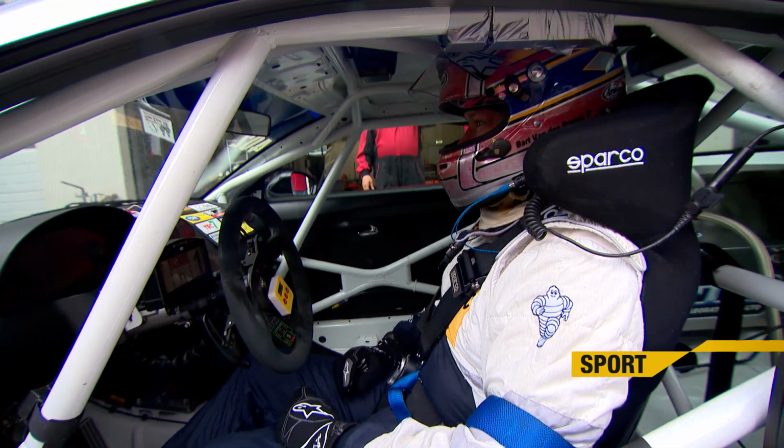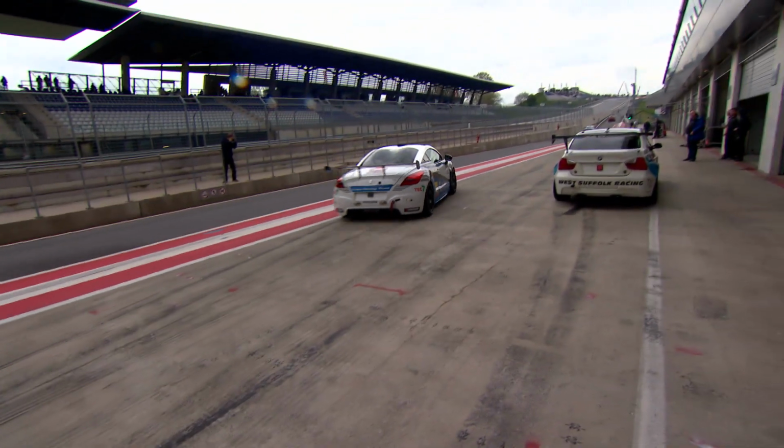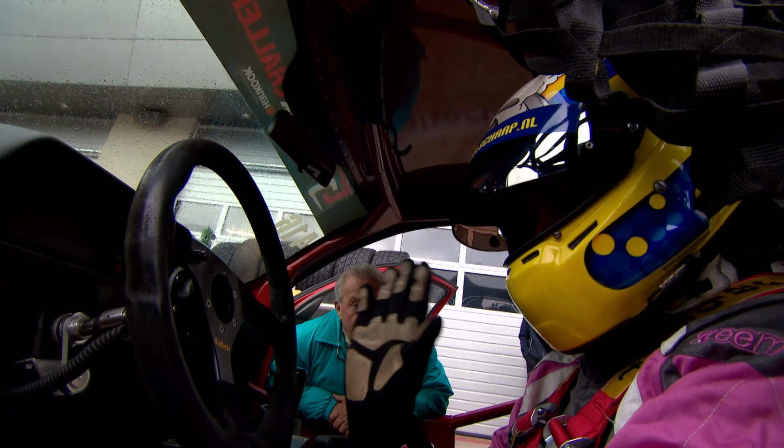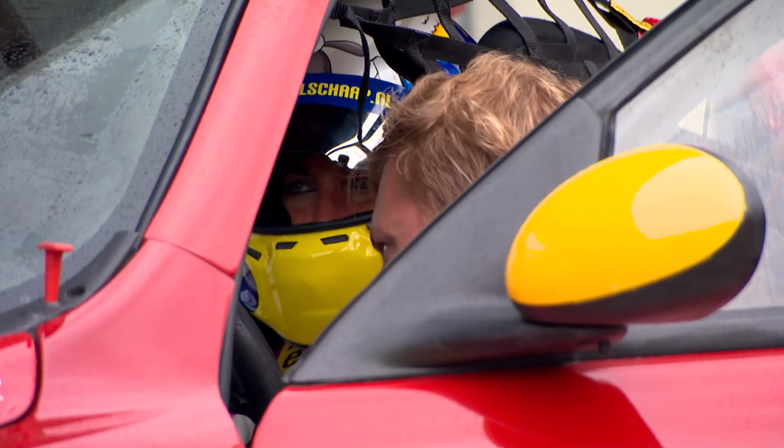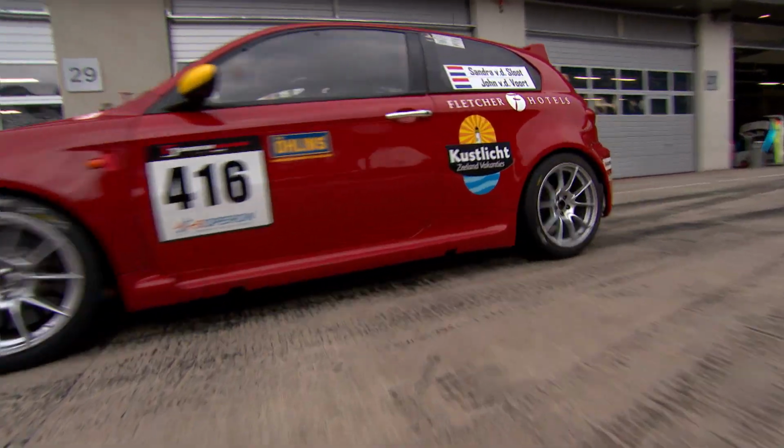Sport Class Championship leaders Bart van den Broek and Chris Vogt started from pole position with their turbo Peugeot RCZ, and that caused a few problems for Sandra van der Slot and John van der Voort because they just couldn't keep up in their normally aspirated 147 GTA Alfa Romeo.